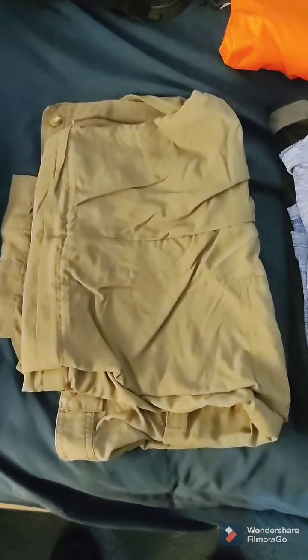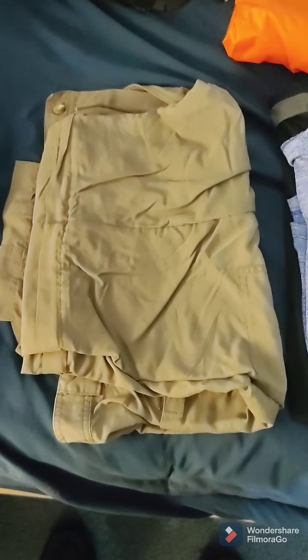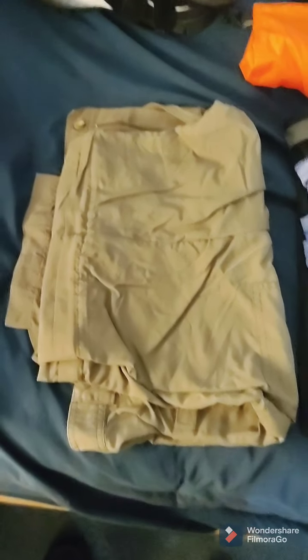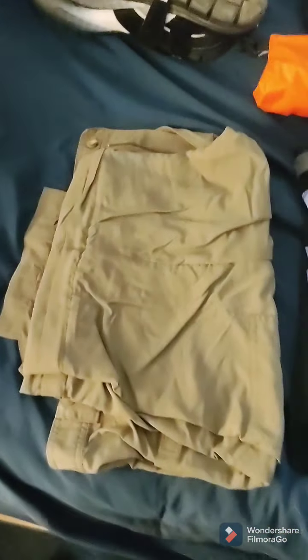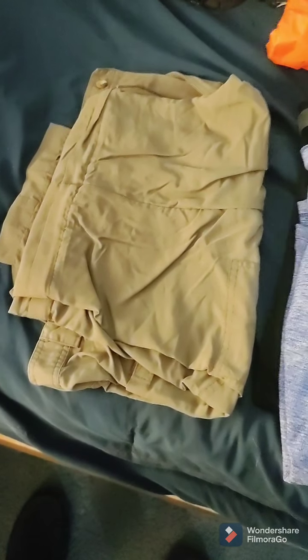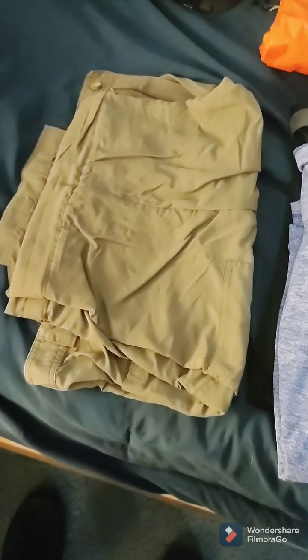And lastly, I'll be starting with a pair of convertible pants. You can zip off the legs to make shorts. These are fairly lightweight, and knowing what the bugs are going to be like up north in June, I think long pants are going to be in order.